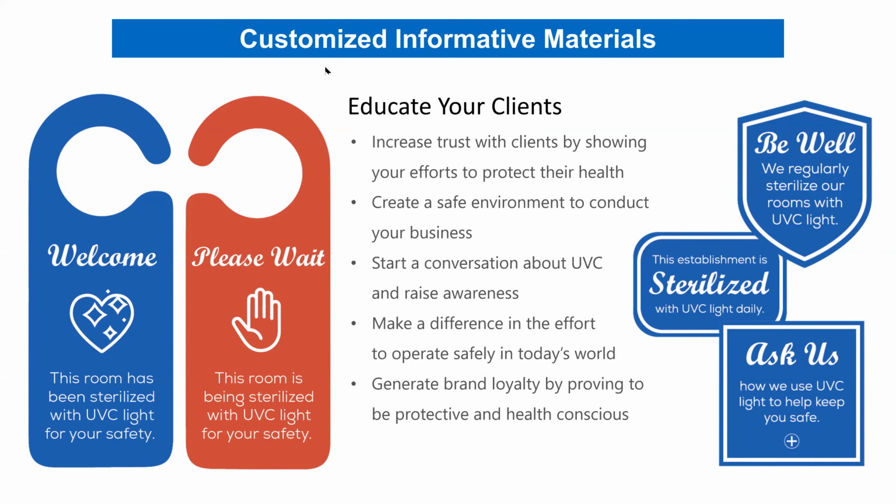All right. So now, while we may agree that these UVC devices are meant to create a safe and clean environment and are good for public health, I believe another important component in this process is educating and informing your clients, staff, or guests about the efforts that you're undertaking to make their environment safe. For example, we're working with many of our hospitality partners in developing customized door hangers and other signage to inform guests of their sterilization efforts, which is again aimed at regaining the trust and confidence of their clients, and hopefully also driving new business.